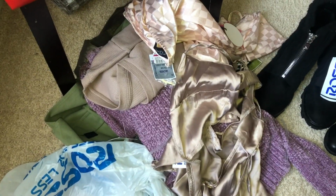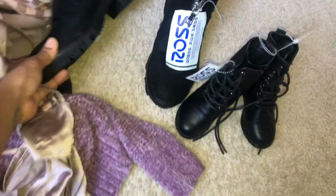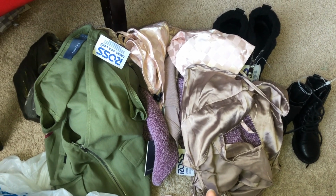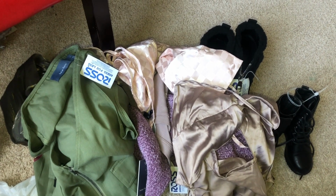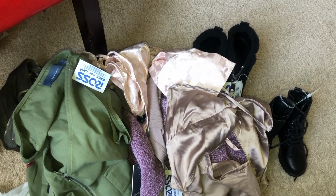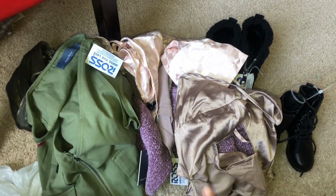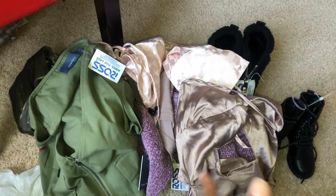So y'all, all in all today, this was before tax, $11.90, y'all. $11.90, and I got two pairs of shoes and all these clothes. So definitely check out your Ross. A big shout out again to Orlando Coupon Queen. She was the one who put me on. Every year Ross will have their big markdown where items can be as low as 49 cents. As you see, some items were 99 cents or $1.49. They range in price, but they can get as low as 49 cents.